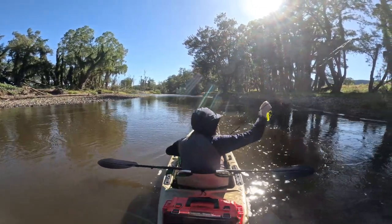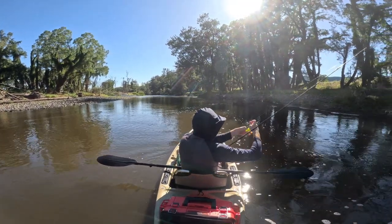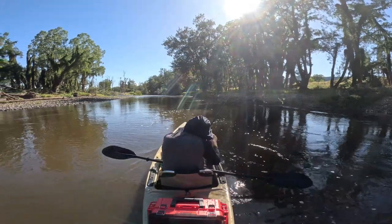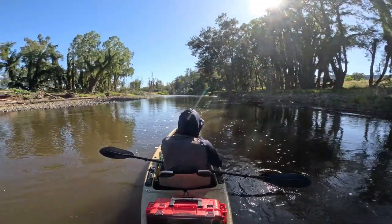Just dropped one there on the spinnerbait. Just drilled it and just pulled the hooks on it. I don't know what's in there. Could have been a smaller fish.